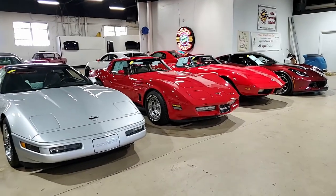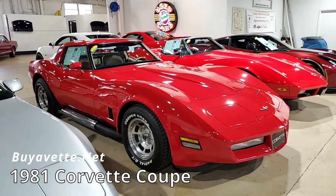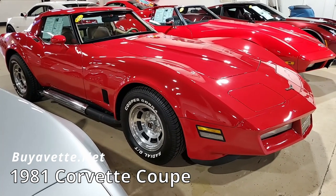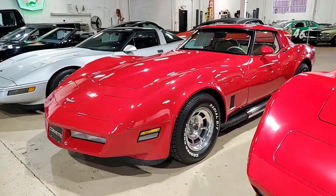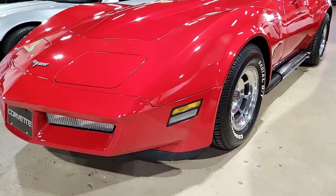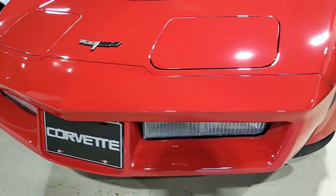And here we have another one of those beautiful C3 Corvettes in stock here at buyavet.net in Atlanta, Georgia. This is a 1981 Chevrolet Corvette Coupe. Beautiful car. Wait till you get a good look at these side pipes on this car. Also, remember, we have wonderful pictures of all of the cars here on our website at buyavet.net. So be sure to take a look at the great pictures there.